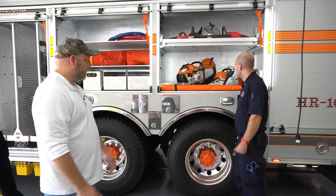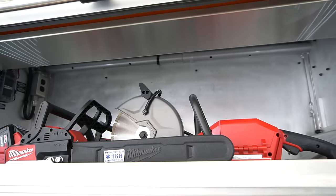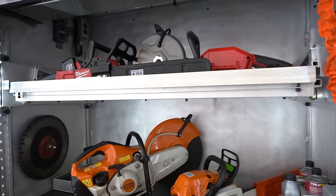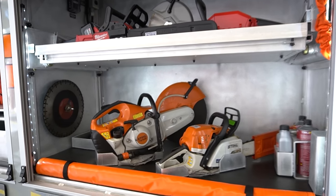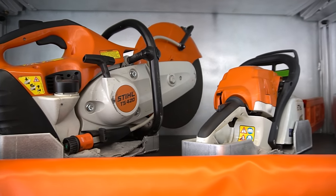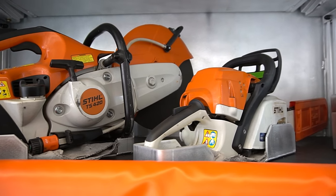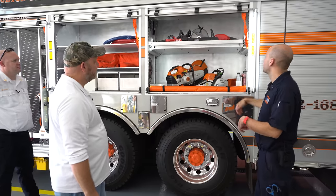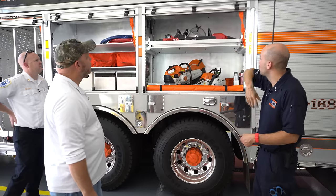Got your saw. Power tools. Yeah. The stuff that cuts things apart. Sometimes you just need to cut things apart, right? So we do rescues in the woods sometimes. We have a towpath along the canal here that we need to get to, and there is definitely sometimes organic matter in the way. Right. So we've got our chainsaws, we've got our concrete and asphalt saws, and then more up top.